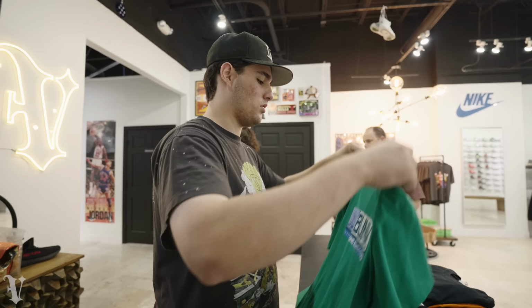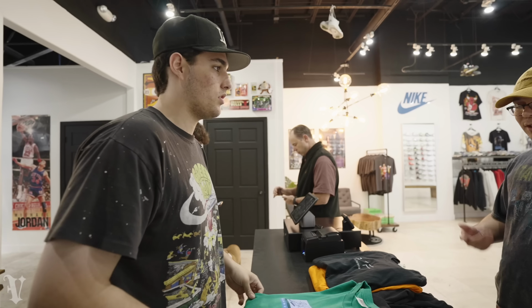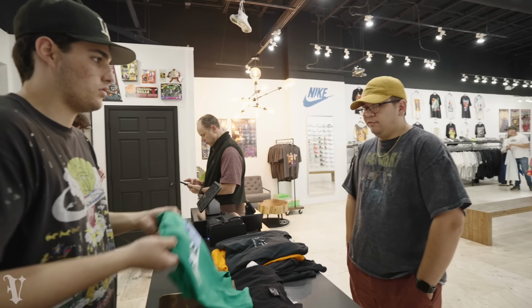I think I said 50 for that. Do you want this one? I don't know yet. I'll take it for 30. I'll probably hold on to it for 30. Can you do any better than 50? Honestly, not because I love that shirt. I was trying to get off it and maybe trade for something. 40? I'll do 40. Okay, that's fine.